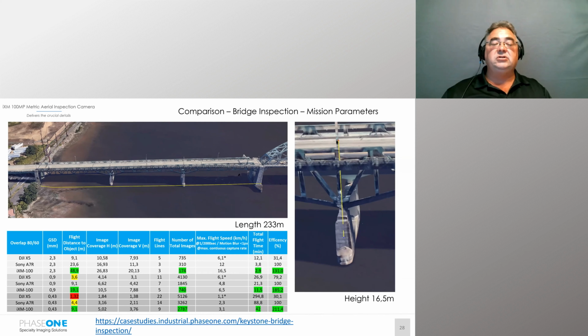To look at the high resolution this customer wanted to see on the inspection site, look at the last three rows: the DJI X5, the Sony A7R, and the IXM 100. Part of the bridge inspection caveat is you can't be too close to the bridge with the UAV. Right away, to get to that resolution with the DJI X5, it was in the red zone. You cannot use that camera that close to the bridge. Even the Sony A7R was in the caution range. But with the Phase One camera, 9 meters away was still considered the safe zone.